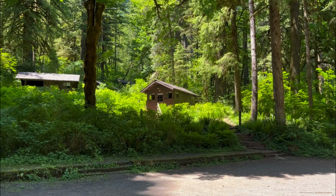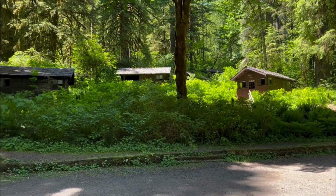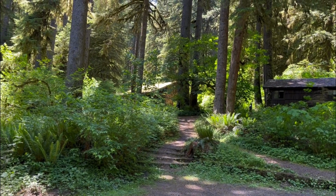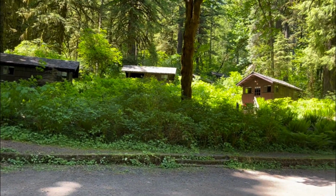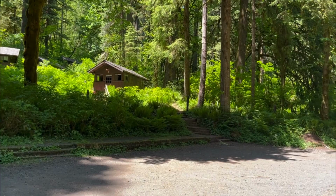One of the things that's kind of neat in this part of the park is they have these cabins for rent. It's part of the conference center. Here's just a few of them, but they have these interspersed throughout this general area. Pretty bare bones amenities in these, but certainly going to get back to nature.